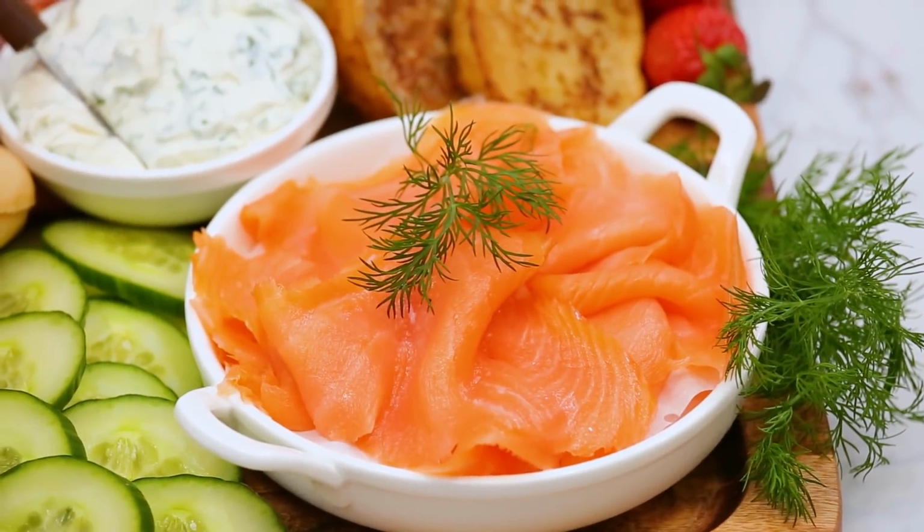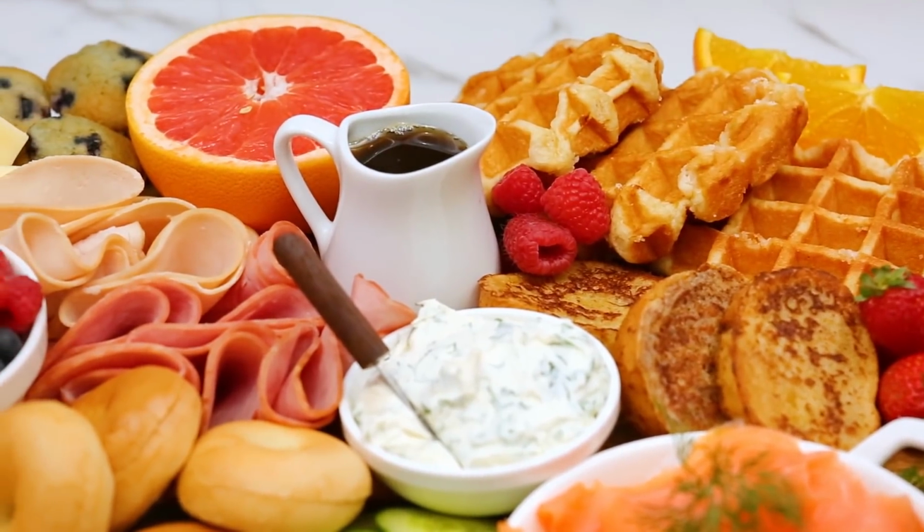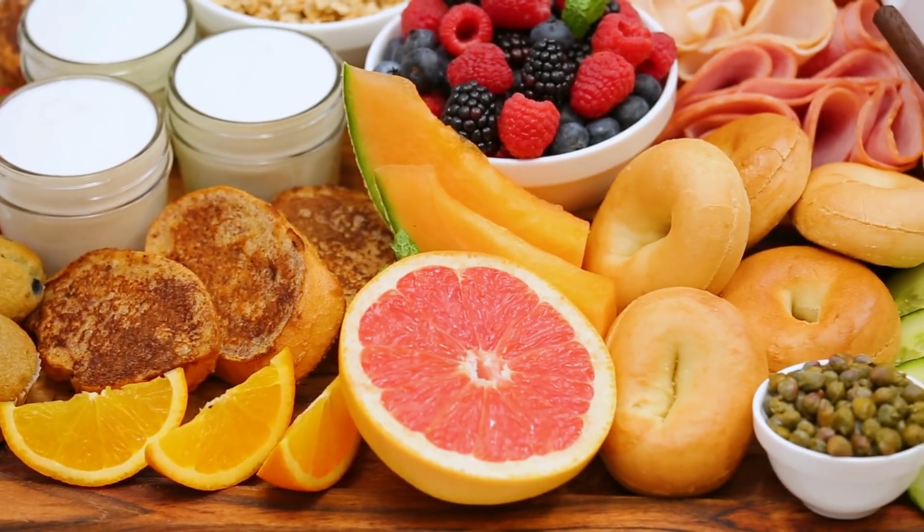And there you have it, guys. As you can see, your brunch guests will not be going hungry. In fact, they could be so happy, they may just invite themselves over for dinner too.